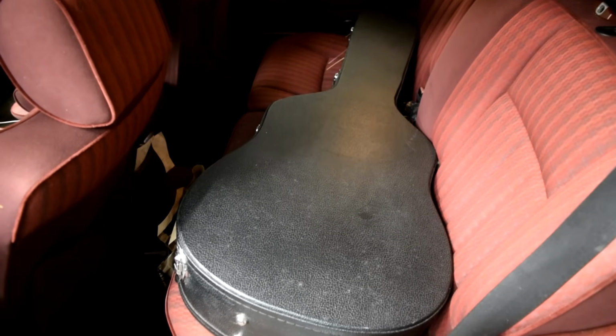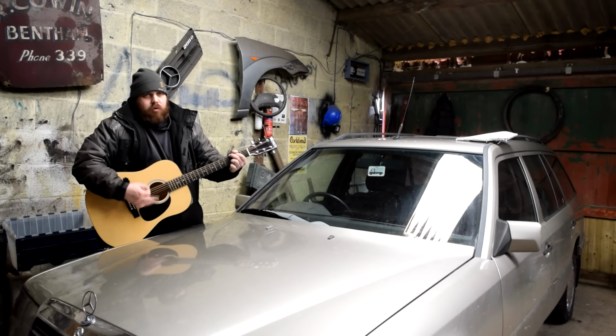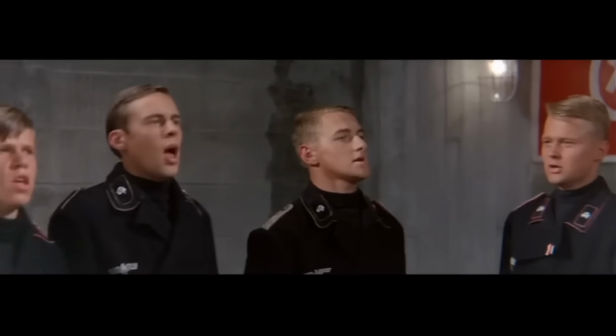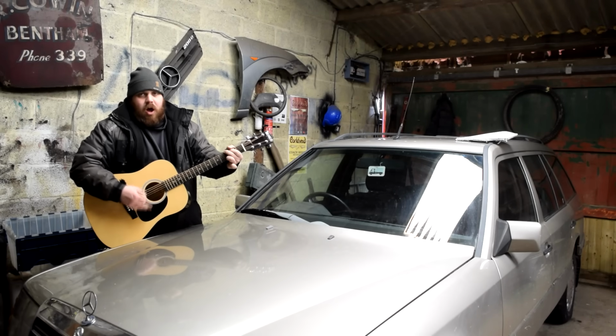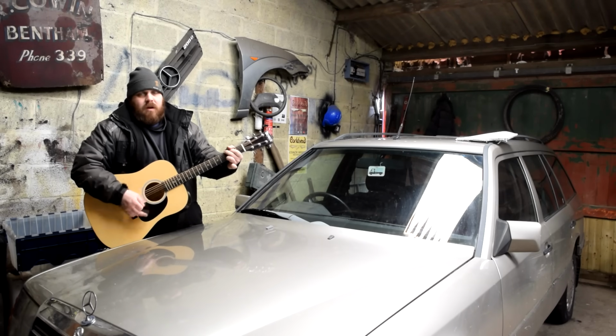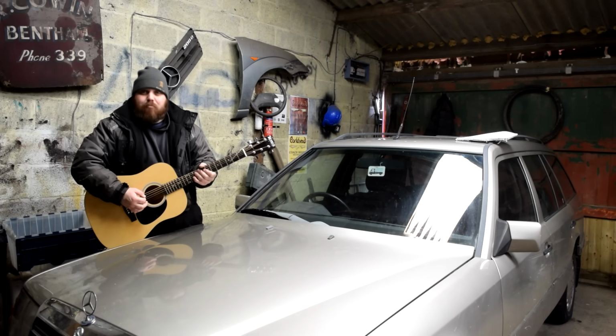There is actually a guitar in the back, but since owning this car, I'm only able to play one song. I didn't even know this song before I bought this car, and now I can't play anything else. It's had a real negative impact on my musical prospects.